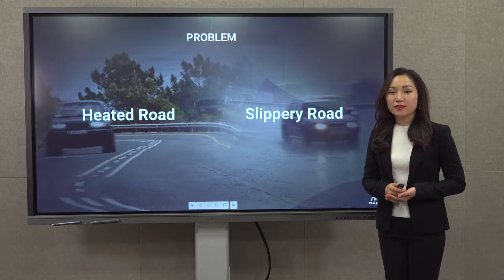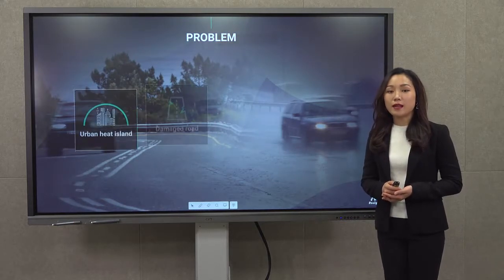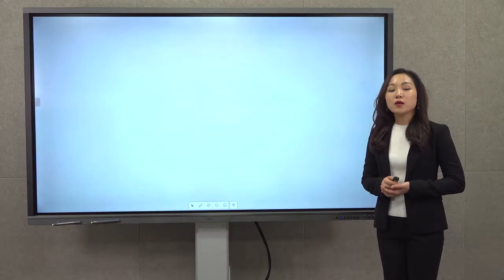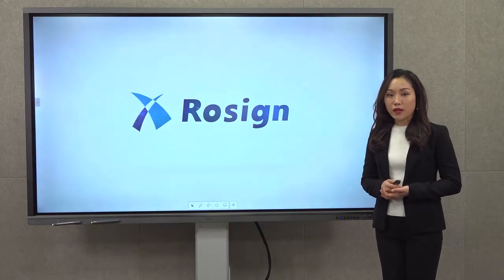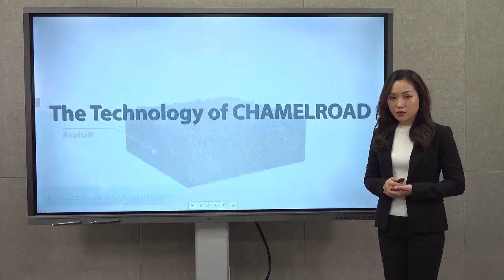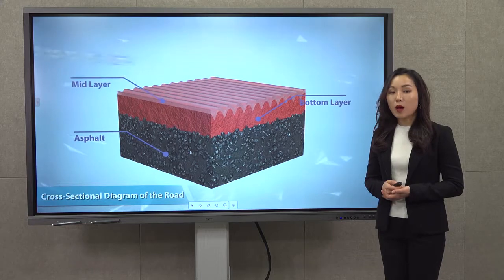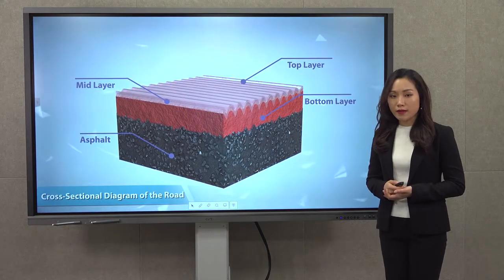Heat and slipperiness are the two biggest problems of roads. They cause urban heat island phenomena, road corrosion, car accidents, and even loss of life. But we still do not have any solution. The solution for us is CHAMEL ROAD, the chameleon road that blocks heat absorption and prevents car accidents. CHAMEL ROAD is applied on top of existing asphalt and concrete.